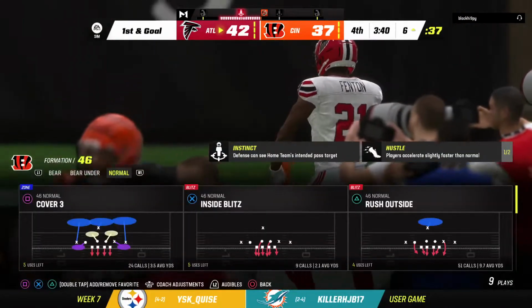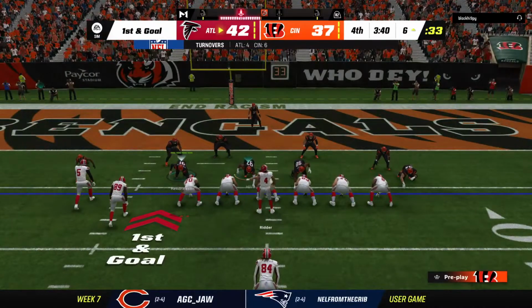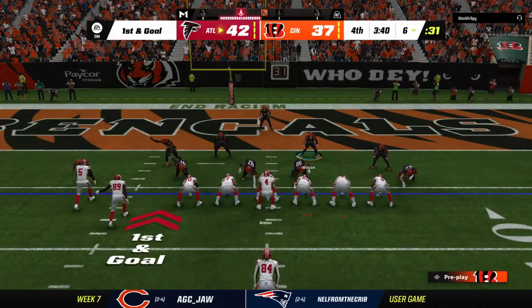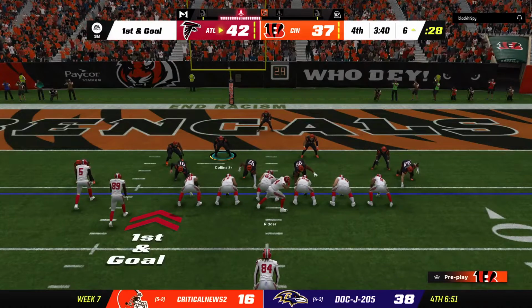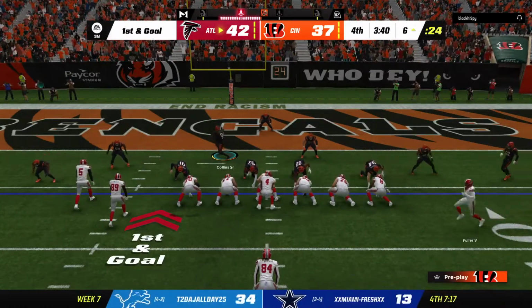Yeah, everything had turned around for them, hadn't it? I mean, things were now going their way. But you did mention it's a wrinkle in their comeback bid. It's not the death knell for them by any stretch, but now they've got some extra work to do in order to climb all the way back. They'll send a receiver in motion left.